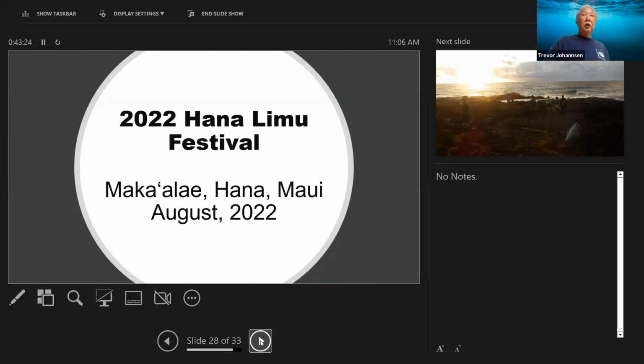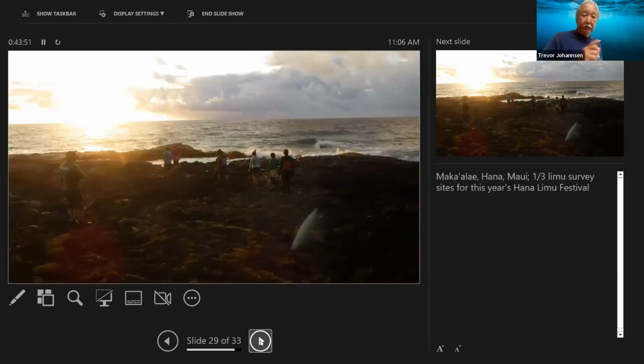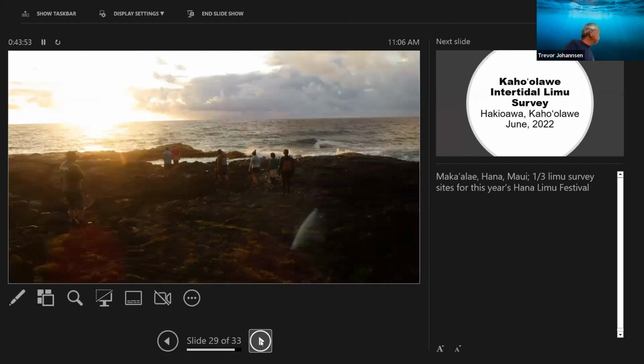Another thing that Limu Hui and our Ewa Limu project does, especially in the last few years, is that people have been interested in learning about the limu in the area. And that's a sad thing. People from the community have been disconnected from limu for so long. They don't know what to look at, what to gather, or how to gather. So we were asked to come to Hana and work with the community.